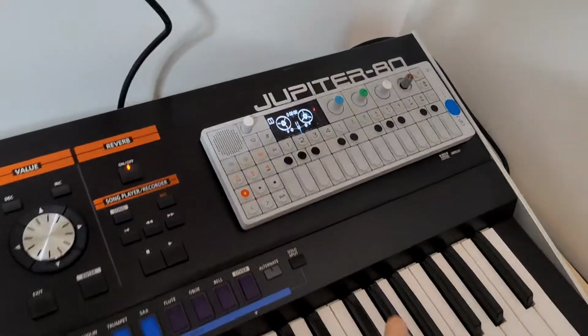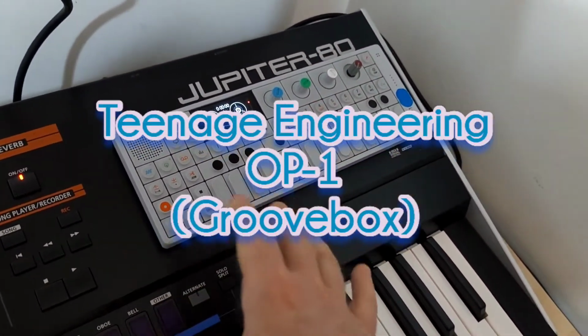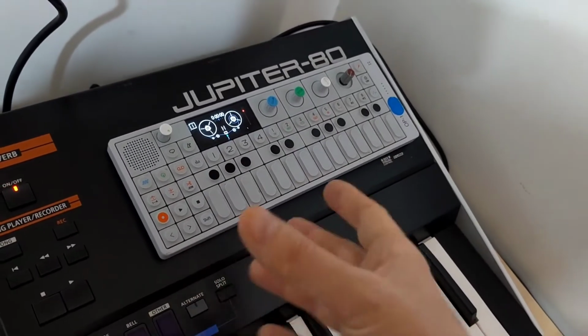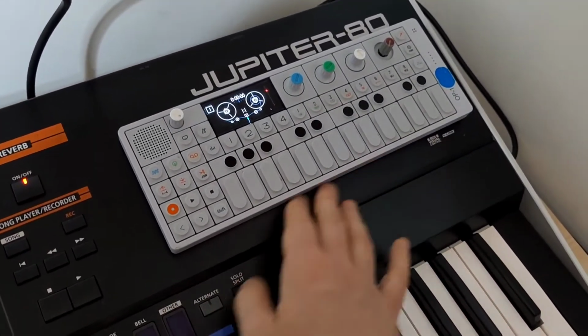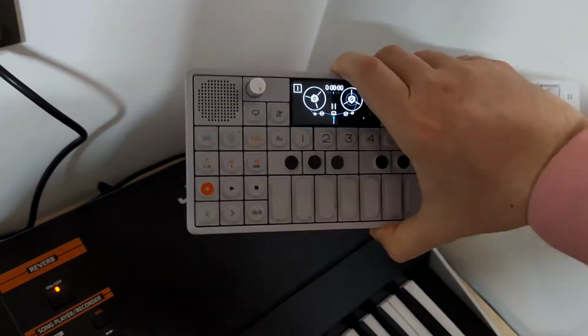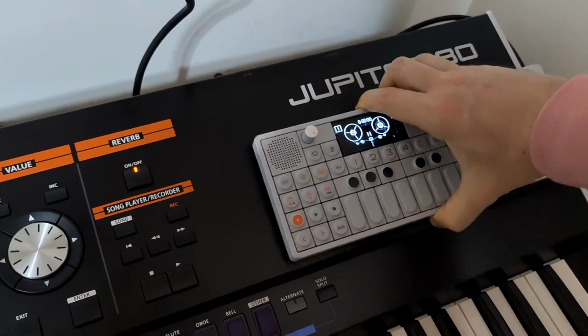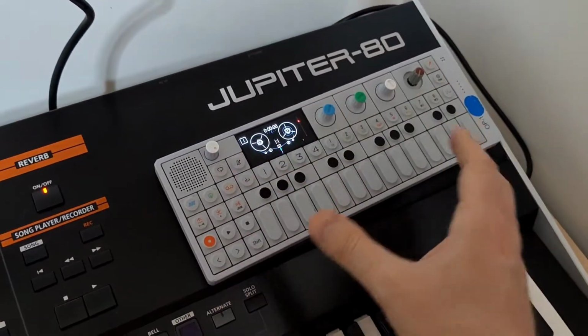Moving along, here we are at the OP1. Here is a device that I wanted for a long time. When I say a long time, I wanted it for a month and got it. I lusted after it. I loved the design of it, the compactness of it, and I really liked buttons at that time and wasn't so much into knobs yet. So everything made sense to me.